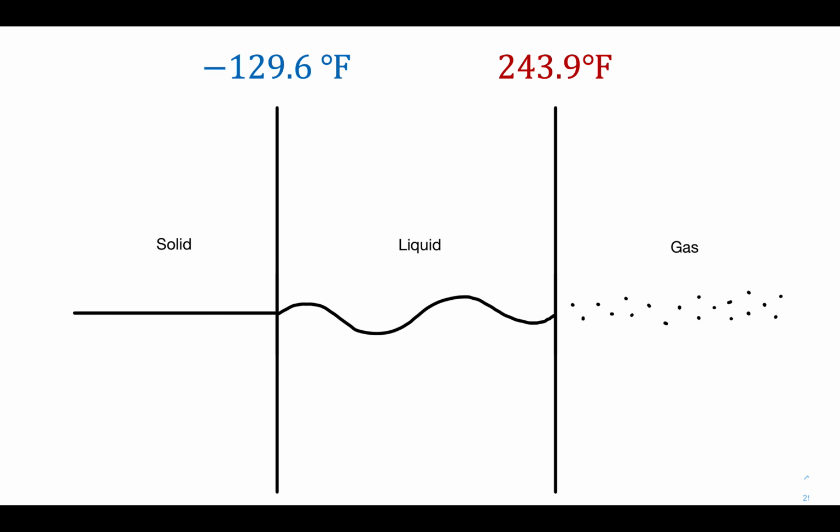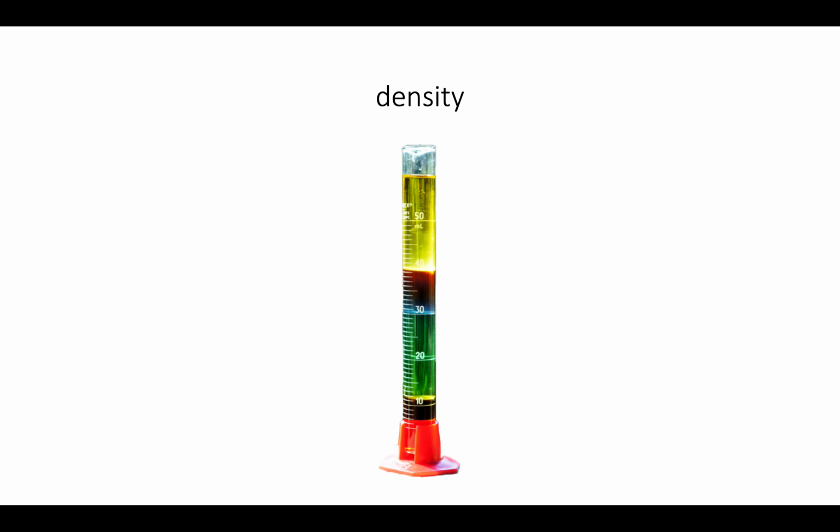Notice that those numbers are different than the numbers for water. Right? Water freezes at around 32 degrees Fahrenheit, and it boils at 212 degrees Fahrenheit. So 1-butanol tends to stay a liquid more than water does. And of course, as a scientist, you want to train your mind to be able to think in degrees Celsius also. So for comparison, the freezing point would be negative 89.8 degrees Celsius, and the boiling point would be 117.7 degrees Celsius. Another important physical property is density. Density determines whether something can sink or float, and so it creates structure in our world.